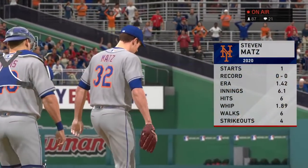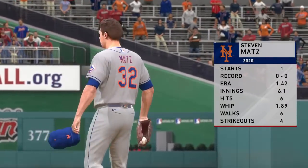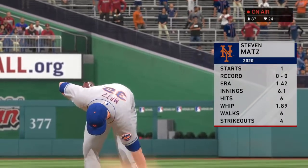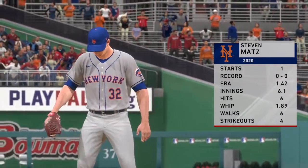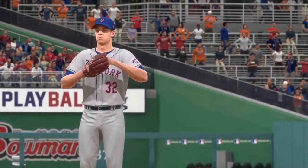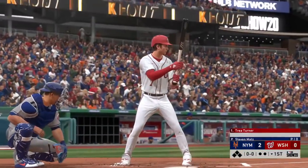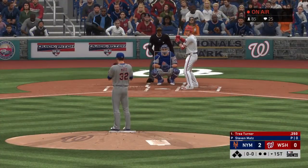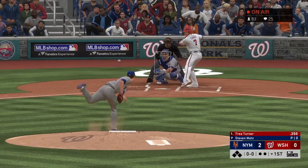Steven Matz, a left-hander from New York State, is the starter on the mound. What's your take on him, Dan? Hey, it's hard to have all 4 of your pitches on, but I think if this guy can have 2 or 3 of his 4 pitches and have command of them, he's going to have a really good game. In now, Trea Turner. He'll lead things off here in the bottom half of the first. Leading off for Washington, the shortstop. Now here's the pitch. Turner.